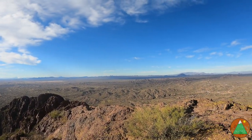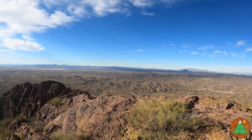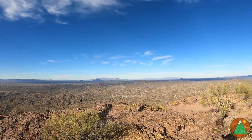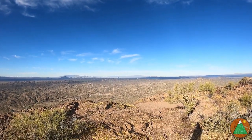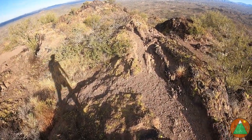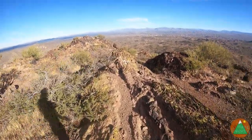And then you're looking in, I don't know if you can see all the way to Kofa Wildlife Refuge, whatever it's called. I don't know what the mountains are way out there. You're not seeing out to California. We're not that close.